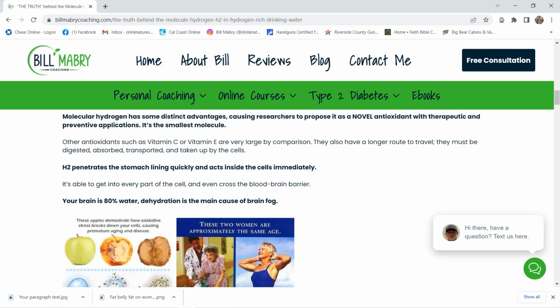It's able to penetrate into the cells and flush out all the toxic chemicals that are accumulating in your cells, causing mitochondria damage and diseases. Every glass of H2 you drink, you're flushing out whatever toxic chemicals are stored up in those cells. H2 can penetrate the stomach lining quickly and acts inside the cells immediately. So it's actually feeding your good gut bacteria, which is the front line of defense, because 80% of your immune system is in your gut.